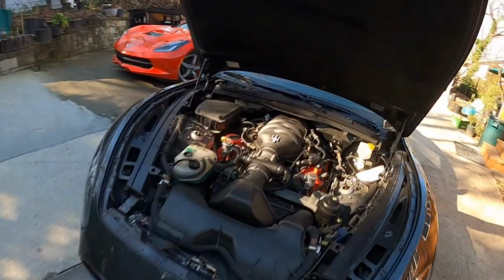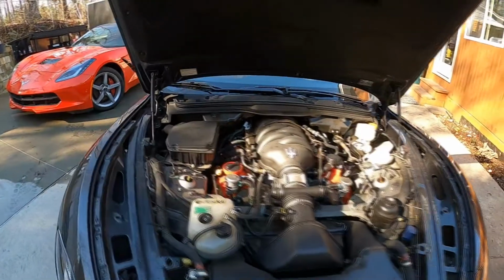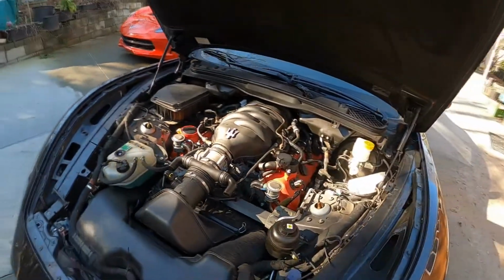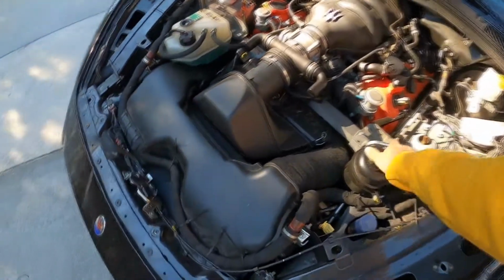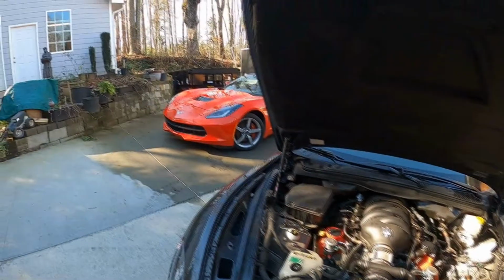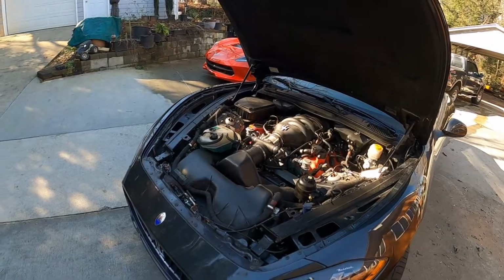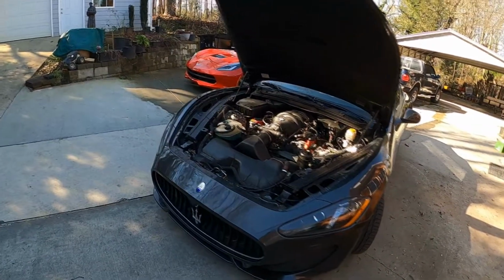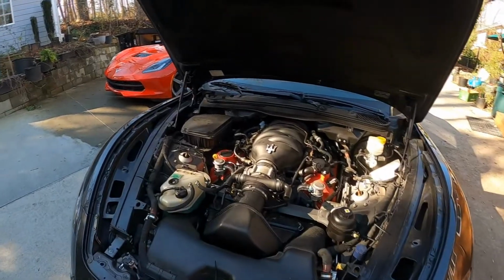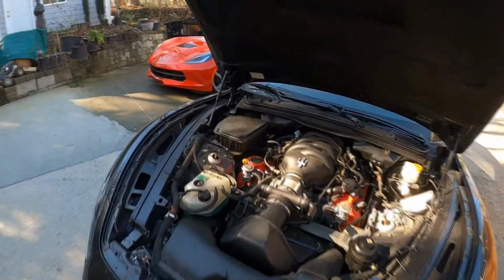Also, being naturally aspirated adds to the simplicity of it, because I used to be a mechanic, and over time twin turbos just cost more to maintain. We have way more components that have to be taken into consideration. Speaking of simplicity, we have a power steering reservoir, because a lot of new cars nowadays are switching over to electronic steering. My Corvette over there has electronic steering, but I like the feel of the power steering pump. I feel more of a connection when driving. It's kind of hard to explain, but if you happen to have both vehicles, one with it and one without, you would understand what I'm talking about. I just feel more of a connection with a vehicle that has a power steering pump versus electronic steering.